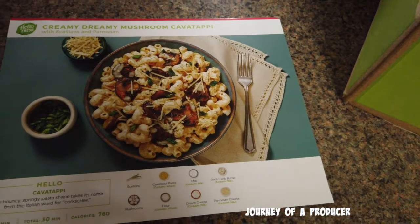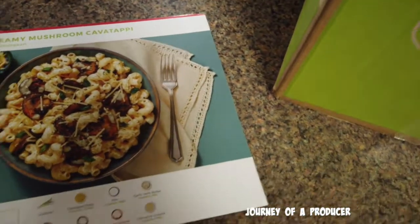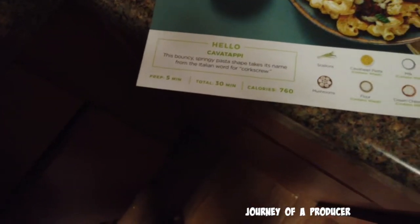All right. Second one. The creamy, dreamy mushroom cavatappi. Takes 5 minutes to prep and 30 minutes to prepare. I'm probably going to do this one because the kids are ready to eat. So let's go with the creamy, dreamy. Let me show you guys. All right, so it's the creamy, dreamy mushroom cavatappi. There it says 5 minutes of prep, 30 minutes total, 760 calories.